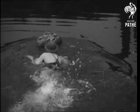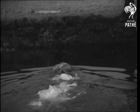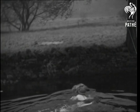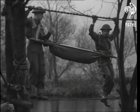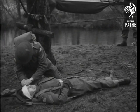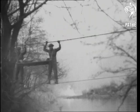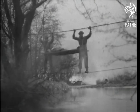When the RAMC have to use the hard way of getting wounded across a river, one of them first launches his kit, wrapped in a waterproof gas cape, and then swims across after it with a tow rope. Trees on the banks are linked with ropes, and by way of this crude but practical bridge, the stretcher bearers make the crossing. It's the way they have in the RAMC, the tough way in a tough struggle.